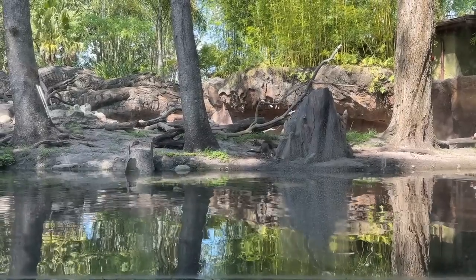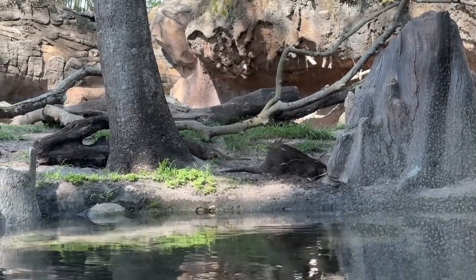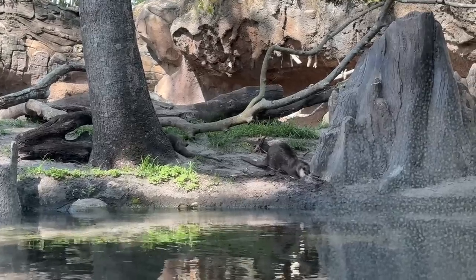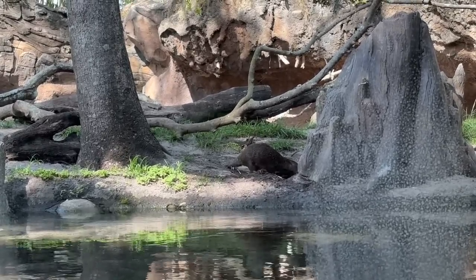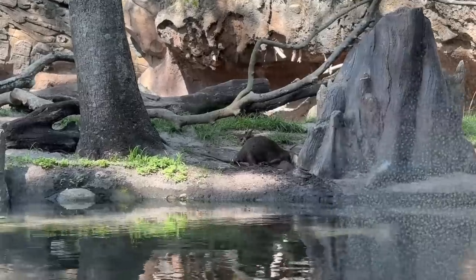The otters are really active right now. This is great. They were sleeping earlier, but now they're having their afternoon play, rolling around in the dirt, swimming in the water. They're, I'm sure, cooling off from the heat, and they are so cute.